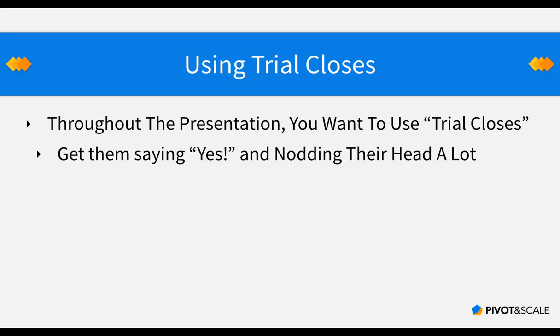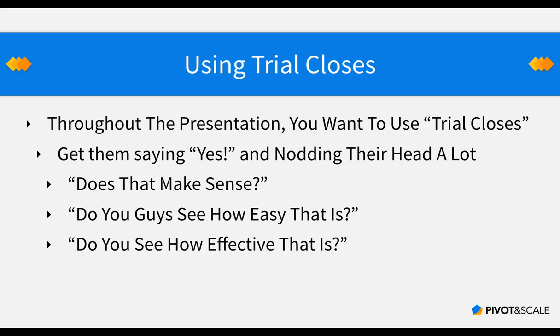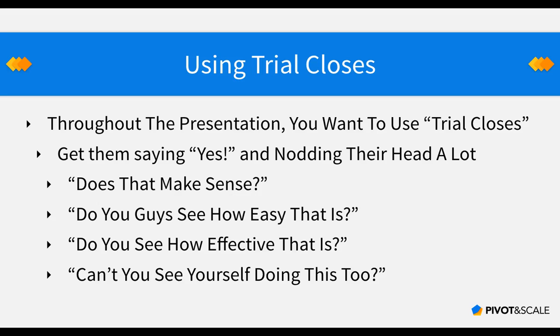their head a lot. And so some examples are, saying things like, does that make sense? Or, do you guys see how easy that is? Do you see how effective that is? Can't you see yourself doing this too? Do you guys think that you could do this?